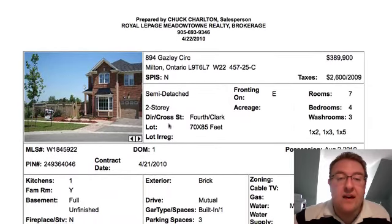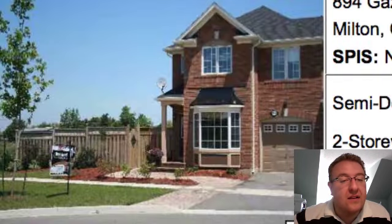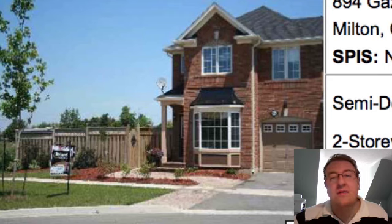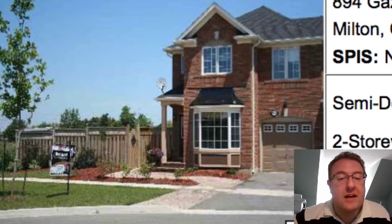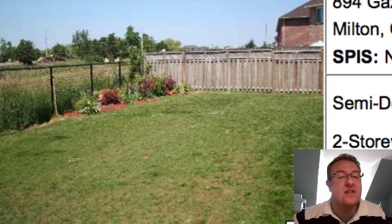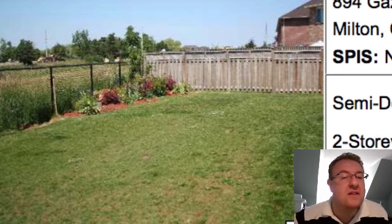Now I'm also a big fan of this one on 894 Gaisley. It's $389, and they're holding off on offers till Sunday. It's a Spring Ridge model. We talked about a Spring Valley earlier. 4 bedrooms, so it's 1,800 square feet. It's a semi-detached, and it's got a big piece of property. It's actually a friend of mine. He's a mortgage guy who's selling this, and his wife's in real estate.